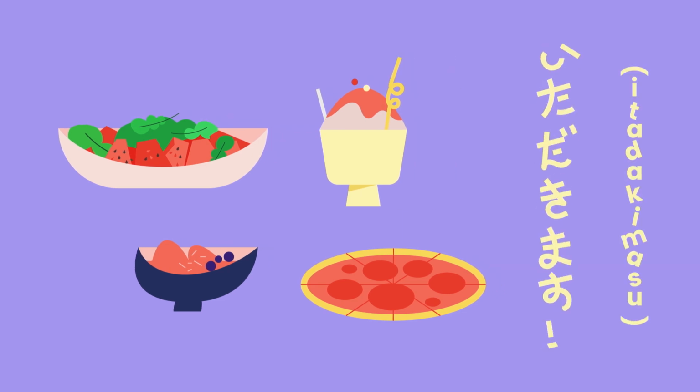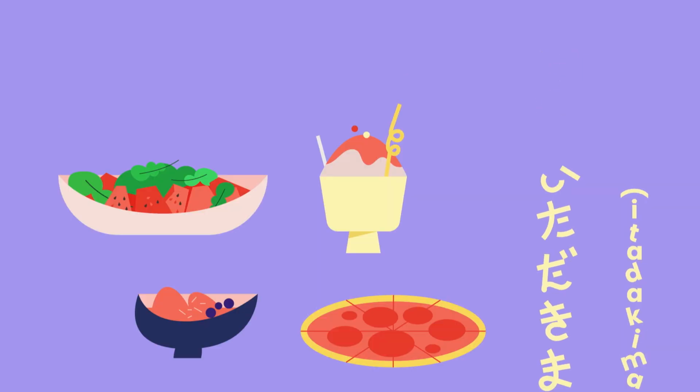Itadakimasu! That's what they say in Japan before eating. So, melons have been delighting people with their deliciousness for thousands of years, from the evolution of sweet watermelons in ancient Egypt to prized square guys in Japan today.